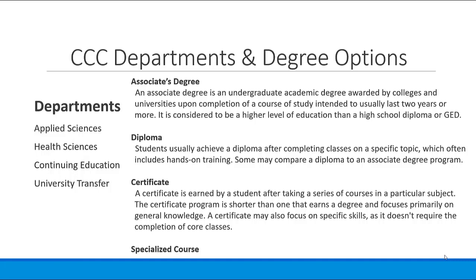Most degree programs here in Applied Sciences and Health Sciences have a certificate within them. And then you have specialized courses. Those are usually offered through continuing education, and those can lead directly into the workforce. We have 4 different departments here. Again, we'll be discussing today Applied Sciences, Health Sciences, and Continuing Education. And then next week we will discuss University Transfer.